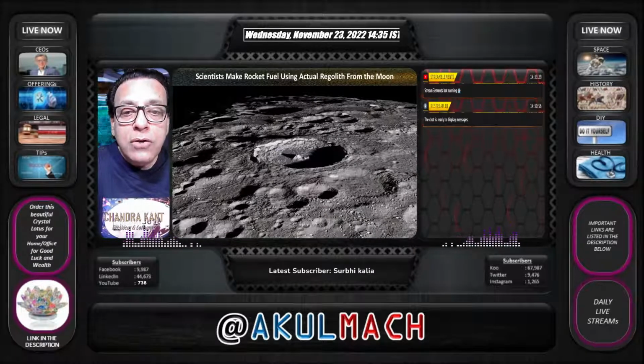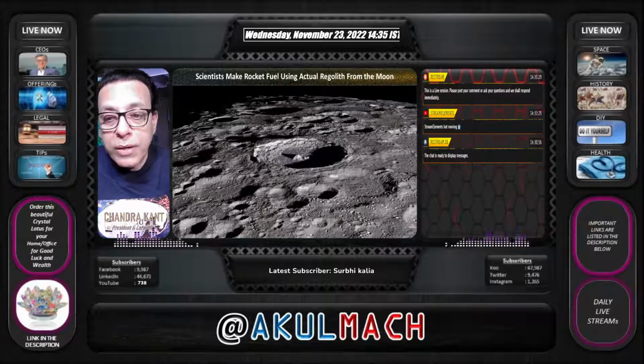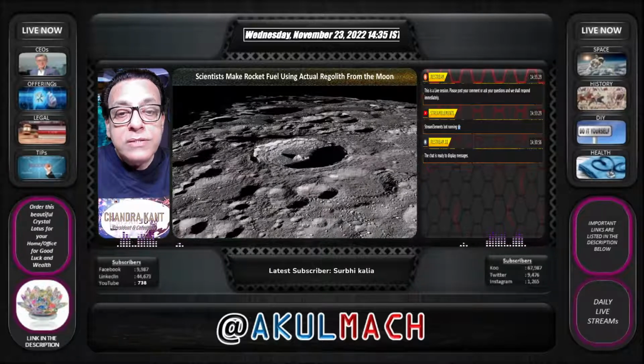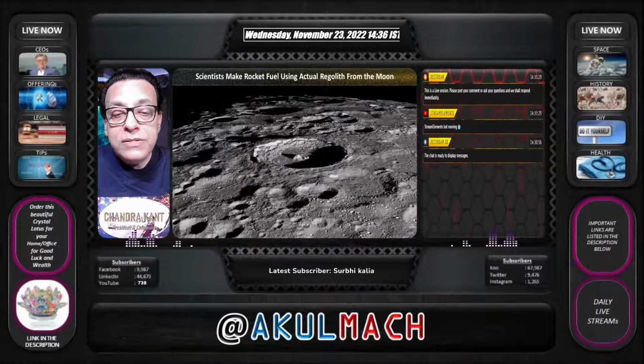And they have done a lot of research and tried to identify what the components of the lunar dirt or soil are, or what do you want to call it, but the better word is basically regolith. So there are a lot of different kinds of components. We already know that the lunar surface is very rich in titanium. In fact, the moon has more titanium than we find on planet Earth. But while studying the regolith, they found that the moon has a very high amount of carbon dioxide trapped in the rocks of the moon, which is good news for them.